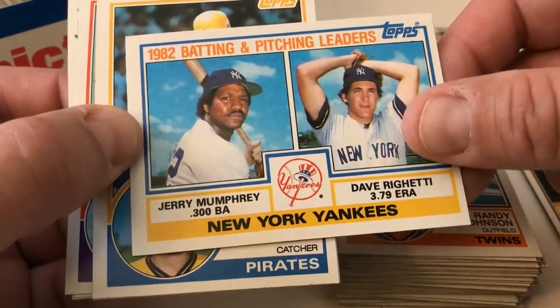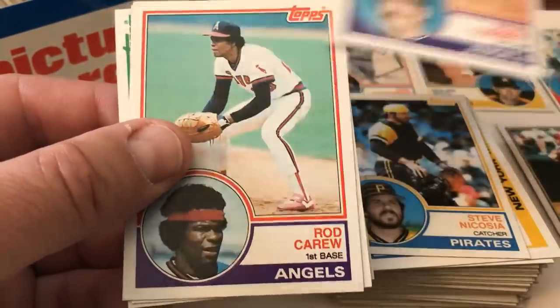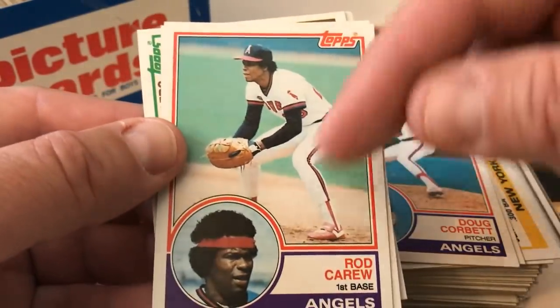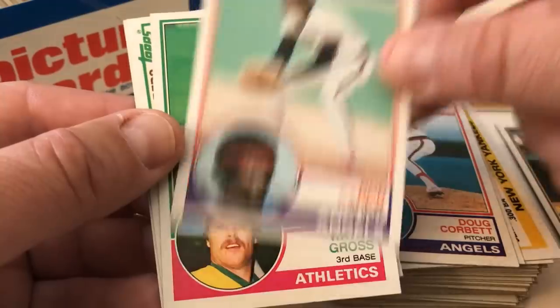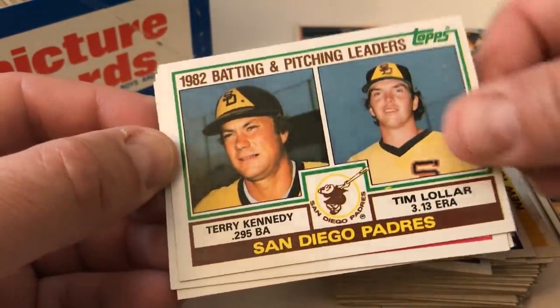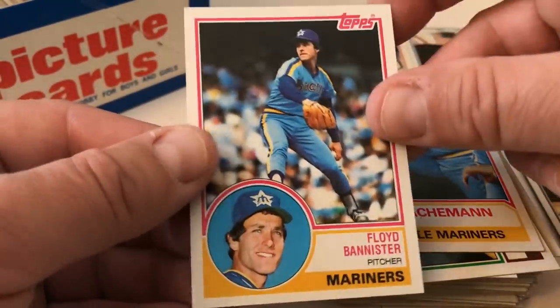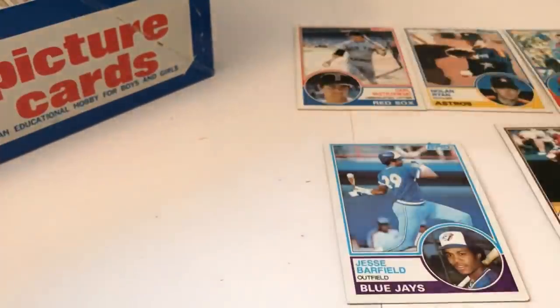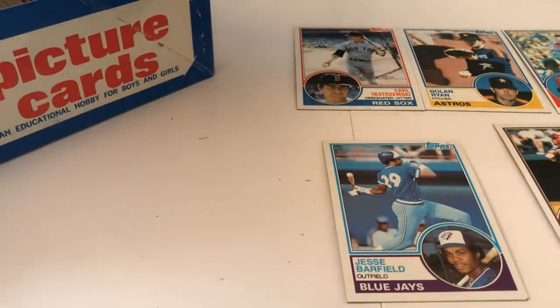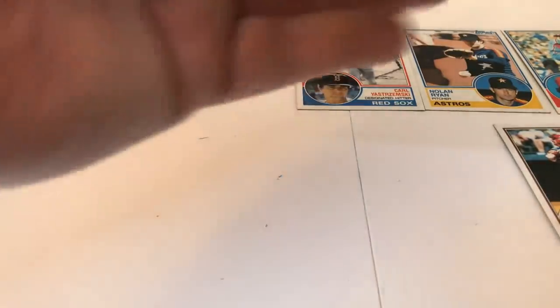Yankees batting and pitching leaders: Jerry Mumphrey and Dave Righetti, Steve Nicosia, Doug Corbett, Rod Carew. Nice card there, sporting the sweatband. Wayne Gross, seeing the Padres leaders: Kennedy and Lawler. And then Renie Martin, Floyd Bannister. Okay, let's keep going here. Oh, here's Mr. Barfield. Let's put him back. Top right there. Okay.